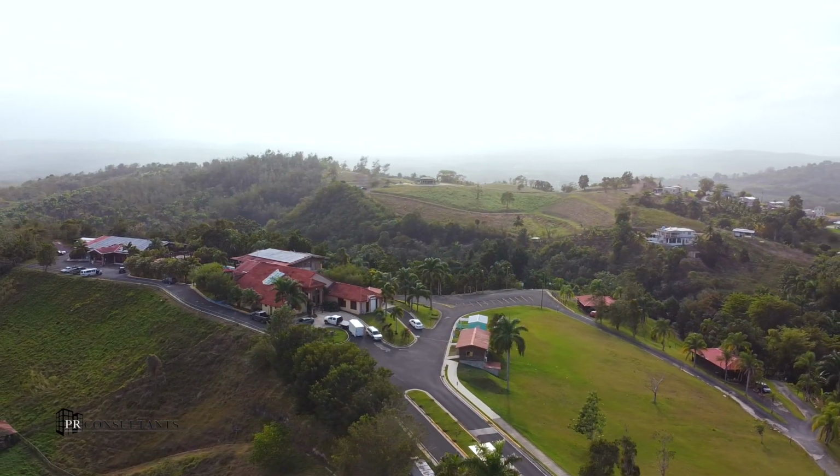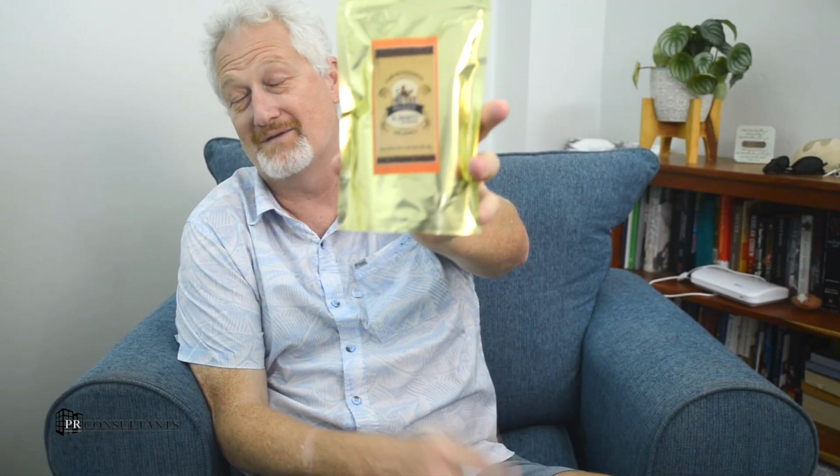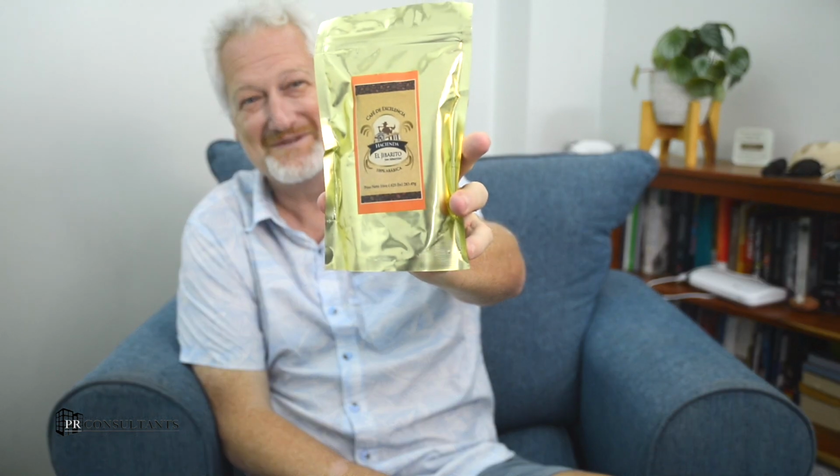So just something fun about this property is that they are sourcing their own coffee beans, locally grown coffee beans. They grind them up here. I was given coffee. You know how much I like coffee, guys, especially since I've moved to Puerto Rico. Actually, I never drank the stuff before I got here, but they were gracious enough to give us some free samples, and so I'll let you know.